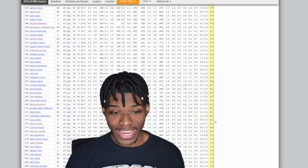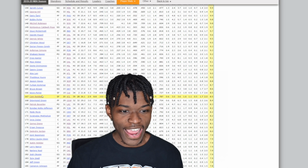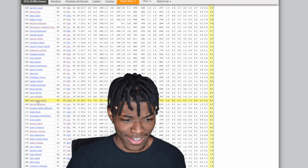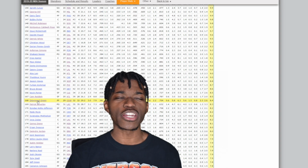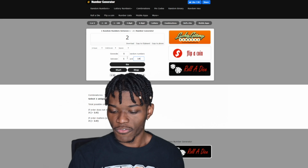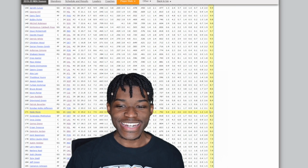Counting 14 players in here. We have Thaddeus Young, Jackson Hayes, some young guys, Kevin Porter and Cam Reddish. We've got Draymond Green, who I guess is not having a very good season. I think it was Charles Barkley making fun of him because he's averaging a triple single. Pretty funny stuff. 14 players though. Give me a number, please. The number 9. 7, 8, 9.